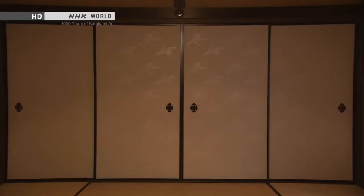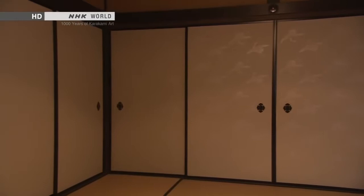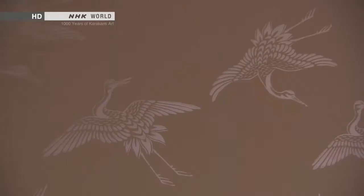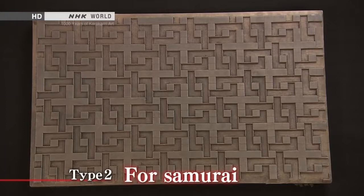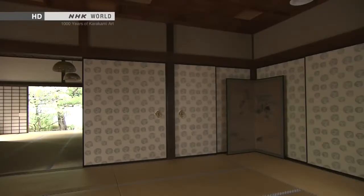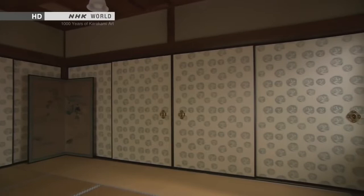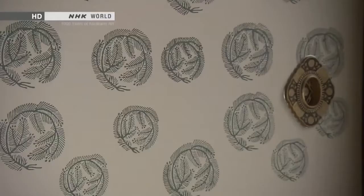A traditional symbol of happiness in Japan is the crane. Designs featuring cranes were allowed only in aristocratic residences. Here, soaring cranes create a spirited mood. This graceful pattern decorates the home of a noble family. In contrast, samurai warriors prefer dynamic designs with patterns that are more crisp and masculine. The pine tree, an evergreen that lives for a long time, symbolizes power.